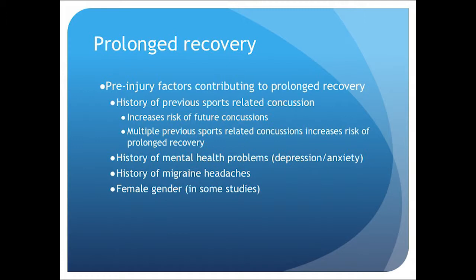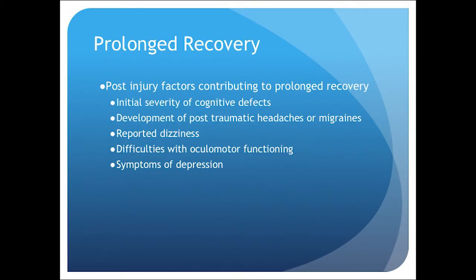Other personal risk factors include a history in the athlete of any mental health problems, especially depression and anxiety, a history of migraine headaches, and also female gender in some studies. Post-injury factors that contribute to prolonged recovery include initial severity of cognitive deficits. So a patient who's checking off everything on your symptom checklist is probably going to have a more prolonged recovery. The development of post-traumatic headaches or migraines, so these are patients who have persistent headaches or migraines consistently every day after the concussive injury.